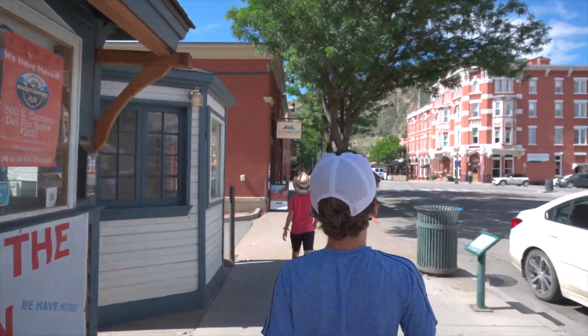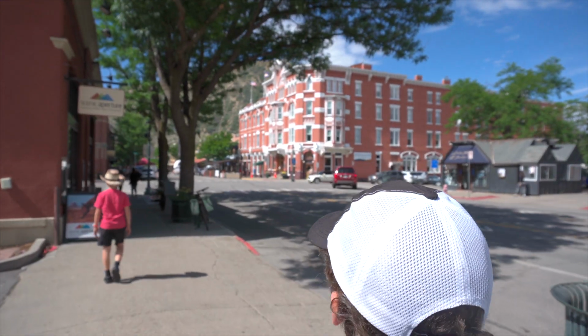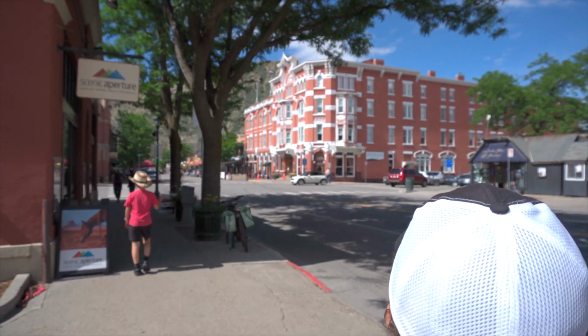Many of the original buildings constructed and used by pioneers can still be found in the town, including the Grand Strader Hotel, built in 1887 and still in operation today.